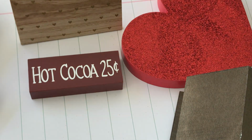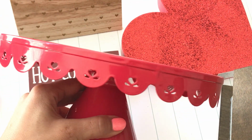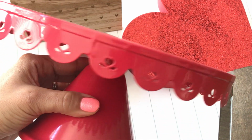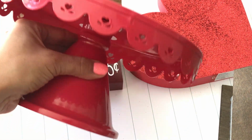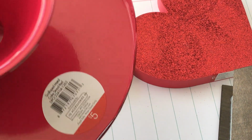And then last but not least, I picked up this adorable cake stand, and it has little hearts around it, scalloped hearts, and I just thought this was absolutely adorable. So this is definitely going in my kitchen for Valentine's Day decor. So yeah, really, really happy with that. And I think this was $5 in case you're wondering.